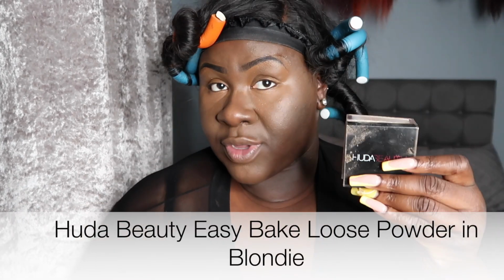Now that everything is blended in, it's time for setting powder. Underneath my eye, I use the Huda Beauty in Blondie. I don't use this all over my face because this is pretty light, as you can see. So I use this just underneath my eye because it's really underneath my eyes that I want that brighten effect, and for the rest of my face to be more blended in. Does that make sense? So for the rest of my face I use a different setting powder, which I will talk about once we cross that bridge.